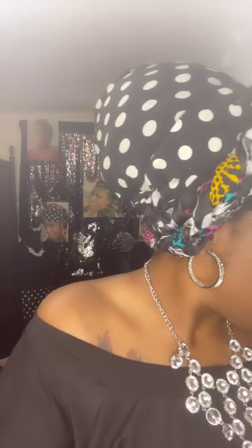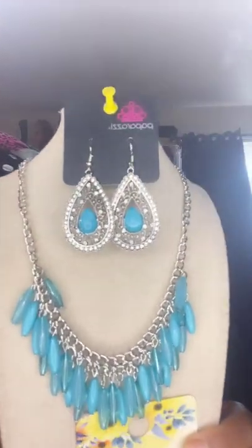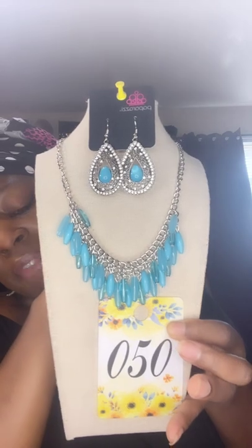I may possibly have two of these in stock because I thought I showed them before. And I had one that I didn't realize I opened, but I packaged it back up. It's just to show you. This one right here is definitely my favorite. Oh my God, this is absolutely gorgeous. This is a 2-for-10 or 1-for-5 option. And this is number 50.